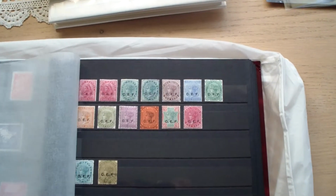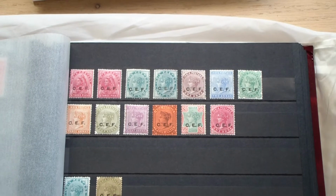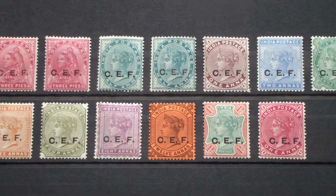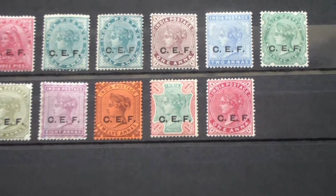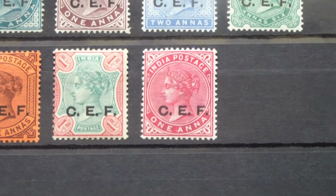The CEF, the Boxer Rebellion stamps issued by the British India, the British Post Office, the British Army posted in China. This set on a good day should sell for at least $50. There is a rare 1 Anna Carmine included too, which itself is listed around £40.